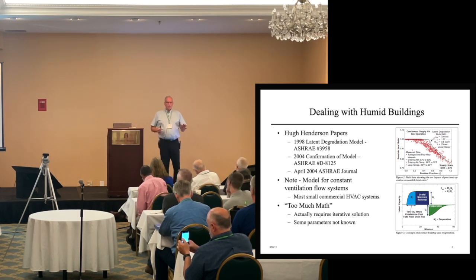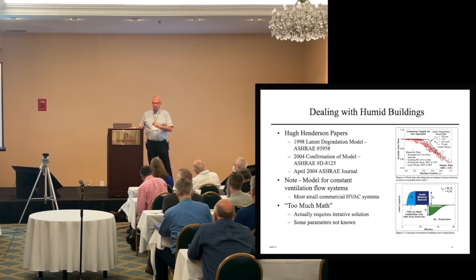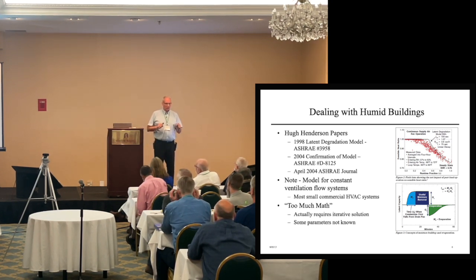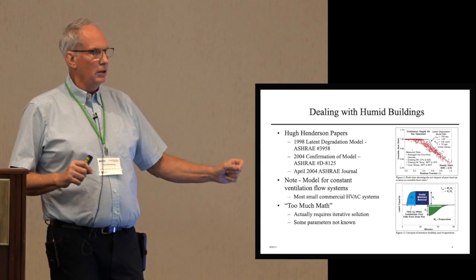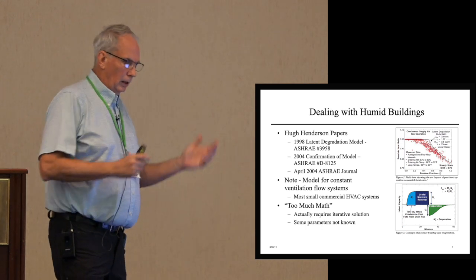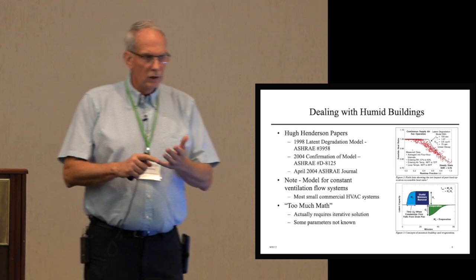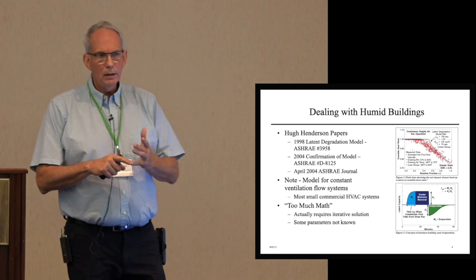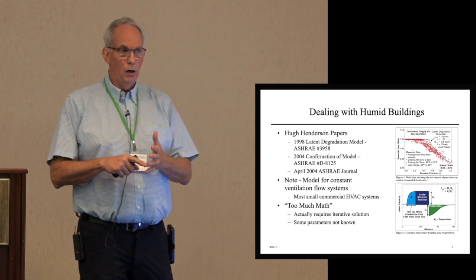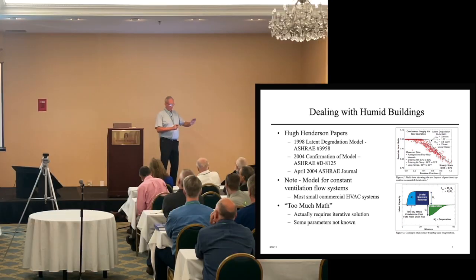He came up with a model for how much the latent capacity of an air conditioning system drops off with the runtime of the air conditioner. I think everybody knows that if your air conditioner runs too short a time, you don't get much, if any, dehumidification. Okay. In particular, he had to limit what he was looking at to systems where the blower runs constantly. Okay. That's not many residential systems, but it's almost all small commercial systems. Bigger commercial systems, you got control of your outside air. The idea is still good.